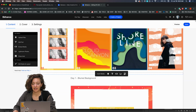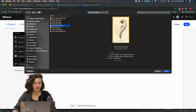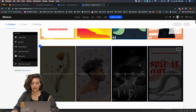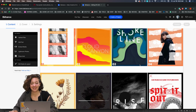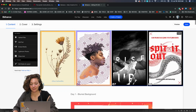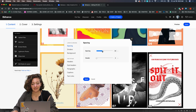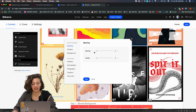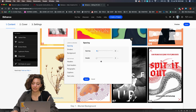Save it, and then make a new grid below it, and just do 5 through 8 here. That way we're going to have 2 photo grids, 4 and 4, and then I could even come into these edit styles and layout and decrease my spacing so that they look like they're closer together. But that's going to decrease my spacing overall, so I'm just going to decrease a little bit, not too much though.